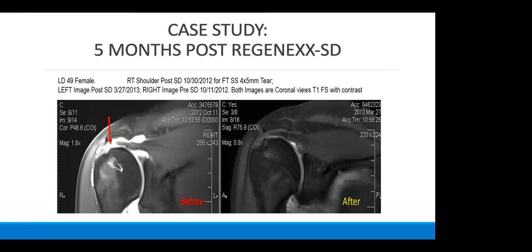the left, you can see there's obviously a large rotator cuff tear where the red arrow is. There's contrast fluid that's flowing out through the tear, and that's all that white area around that. On the right side of the image, you can see that that tear is very much closed with good tissue. There's no longer contrast escaping from the joint, and it's near complete healing of the tendon itself.